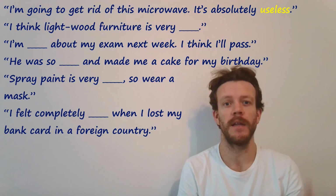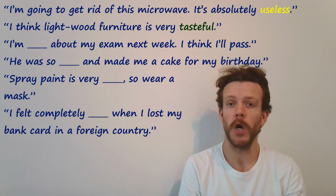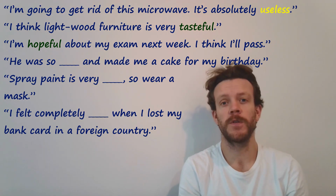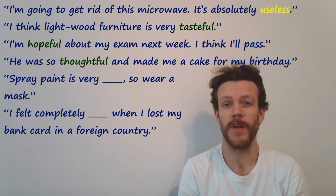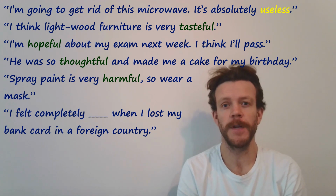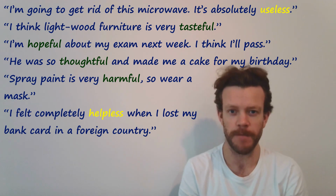I think light wood furniture like this is very tasteful. I'm hopeful about my exam next week. I think I'll pass. Then, he was so thoughtful and made me a cake for my birthday. Spray paint is very harmful, so wear a mask. And finally, I felt completely helpless when I lost my bank card in a foreign country.